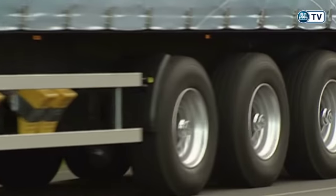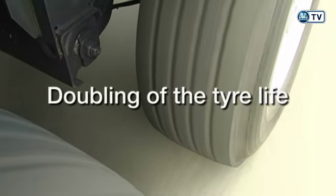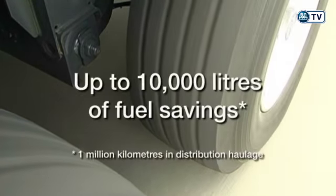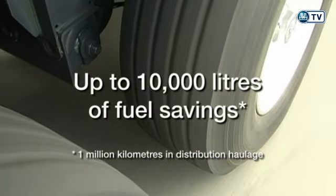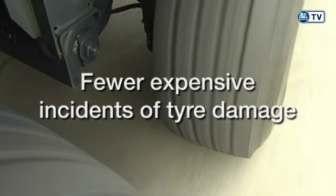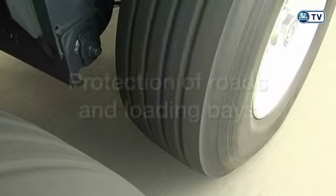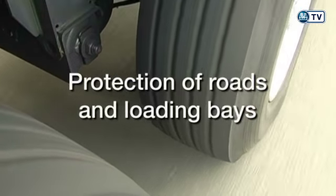correct economical solution. A summary of the benefits. Tire life is doubled. Up to 10,000 liters of fuel saved. Fewer expensive incidents of tire damage. Protection for the vehicle chassis. Protection for roads and loading bays.